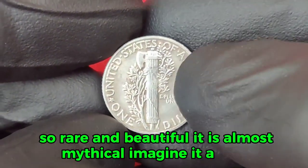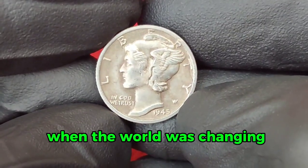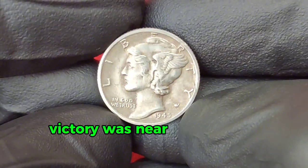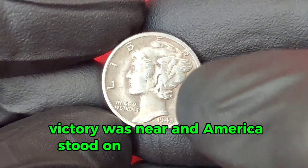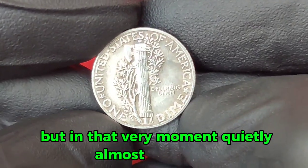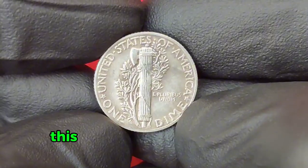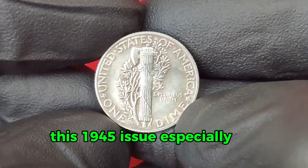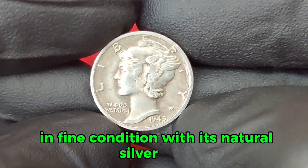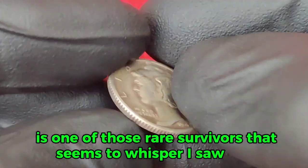Imagine it. A dime struck in the final months of World War II when the world was changing forever. Soldiers were coming home, victory was near, and America stood on the edge of a new beginning. But in that very moment, quietly, almost unnoticed, the Mercury dime was saying goodbye. This 1945 issue, especially one without a mint mark, in fine condition with its natural silver glow, is one of those rare survivors that seems to whisper, "I saw it all."